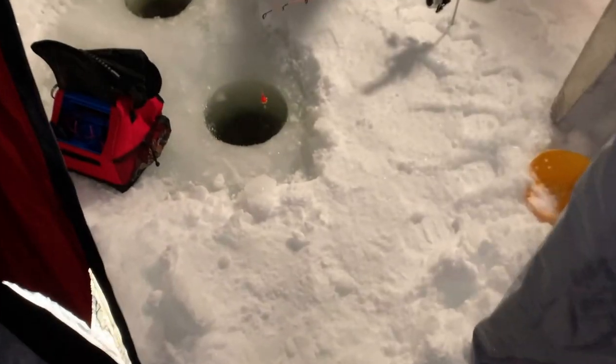It's got a full-length door on one side. The other side has your standard triangular door. Really good tethers. Heaviest duty tethers that I've got in all three of my ice houses that I've had. But yeah, check out this door. All the way to the ice, no tripping. No tripping.